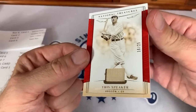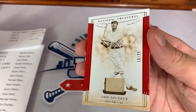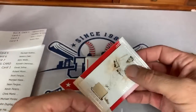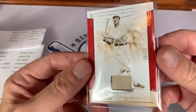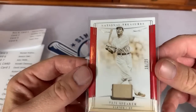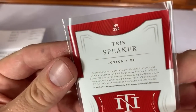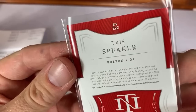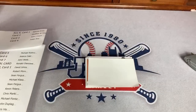Oh, Tris Speaker. That is a good one. True Seekers, how's it going, man? And yeah, Soto's rookie card just went up at least 10% with that nice home run. Nationals might finally win a playoff game, but their bullpen is pretty crappy, so don't hold your breath. It's out of 25, Tris Speaker. Very, very nice for the Boston Red Sox. Check it out. Man, this guy had some really super high batting averages. It's game used. So congratulations on that one, Justin R. Tris Speaker. If you don't know Tris Speaker, look up his stats, Justin. Amazing Hall of Fame career.